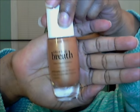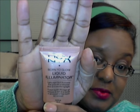Take a deep breath, honey. Mixing it with my foundation is the best thing ever. I kind of had somewhat of a glow with the... Hold on. With this, because I originally mixed my foundation with this, but the illumination is more apparent with this.